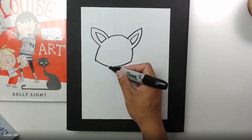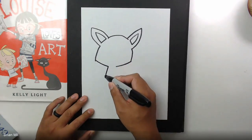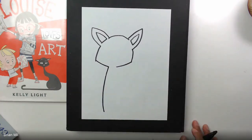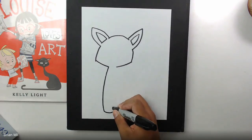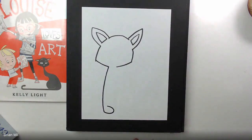All right, now let's do one big swooping motion by making a curved line, or kind of a straight line, going all the way down, just like so. So this is my version of a cat when it comes to this book. We're kind of copying the book, but not quite. I'm going to make the foot. I'm making it facing right.